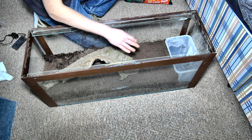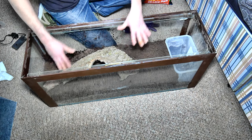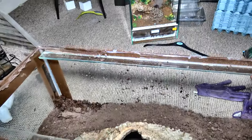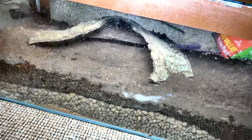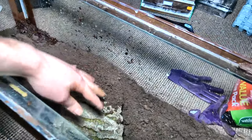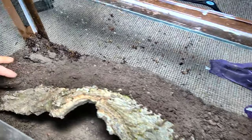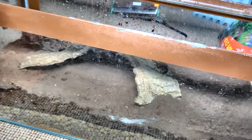This bit of bark is actually bigger than I thought it was going to be. It's going to be the main centerpiece of this tank. So let me give you another angle. So our main piece of bark makes one whopping hide. But of course, because there's ridges all over this, there's plenty of places for small inverts to hide within this piece too. I think that is a whopping centerpiece.